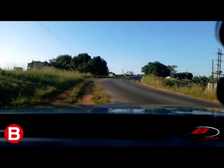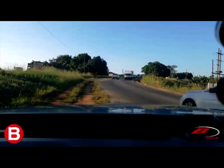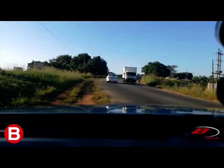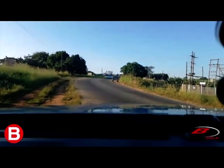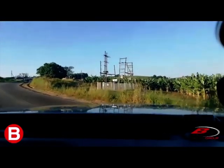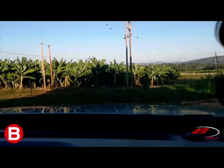So the road that you see in front of you is the Deer Park Road. I tried driving this road once before, remember, but it kept on cutting out. The signal is terrible here. So I'm going to turn around again and I'm going to go through the traffic block, the roadblock again.